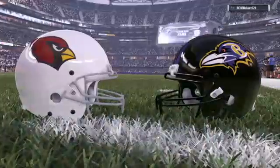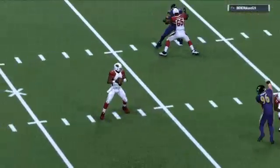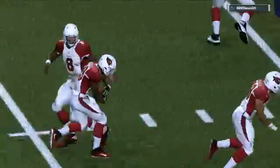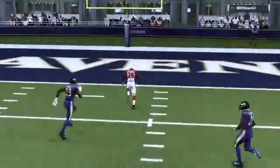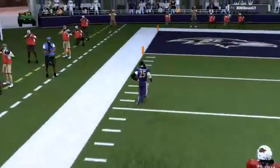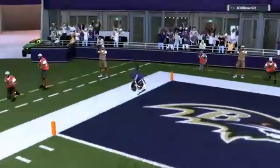So for the Cardinals, it's an important win in terms of staying in the postseason race as they move to 6-4. And they will head home next week to take on the Pittsburgh Steelers. Meanwhile, for Baltimore, they suffered just their second loss as they drop to 8-2 now on the year. And they'll be back home next week for a date with the New York Jets.